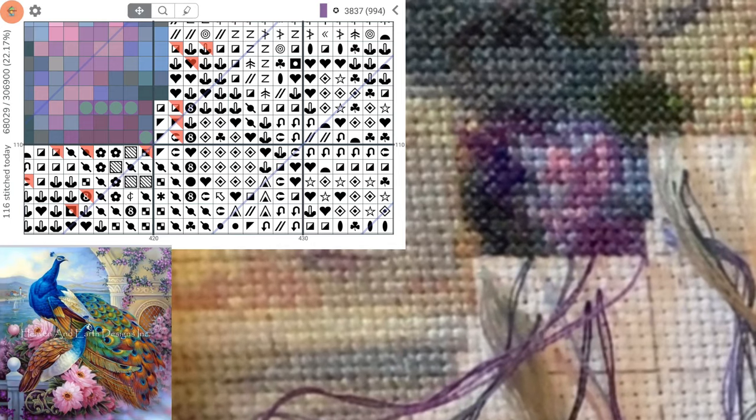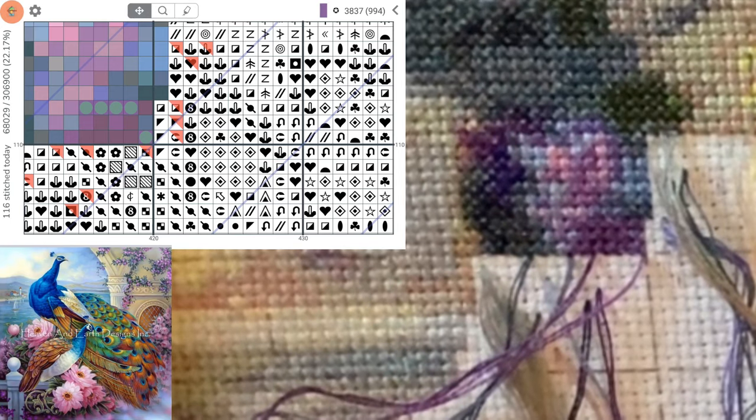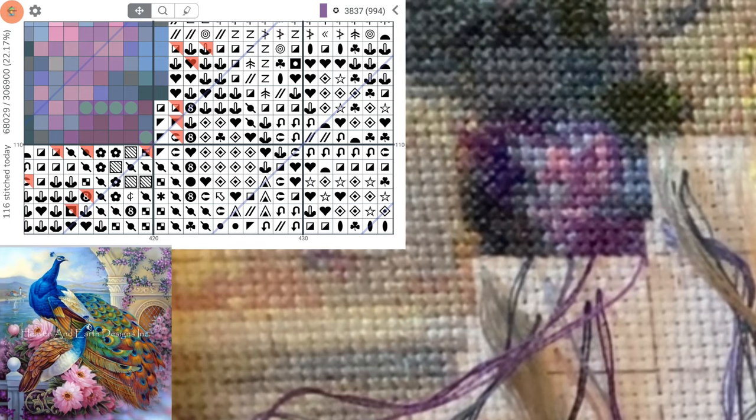Well, anyway, I finally got that square done. We got over 100 done and I'm happy with that.